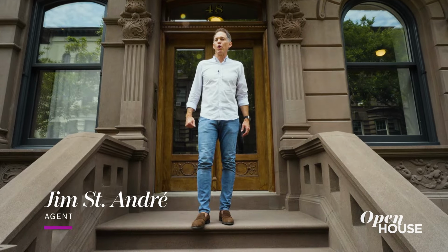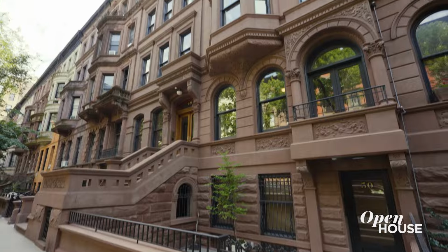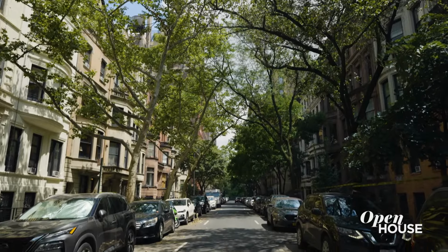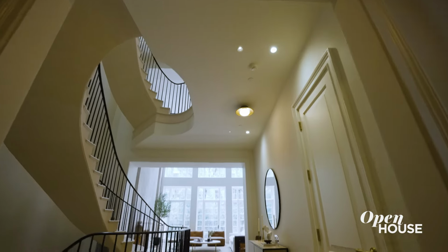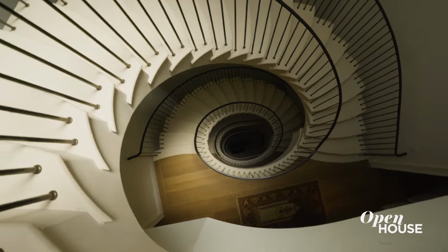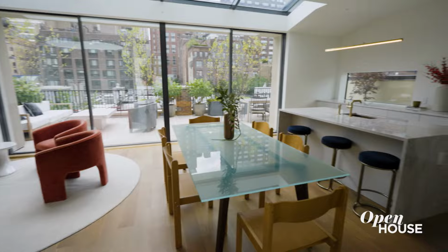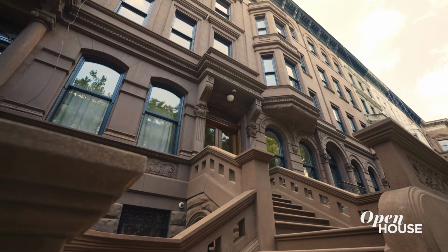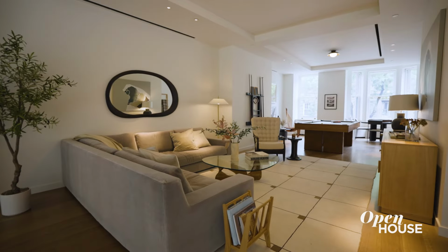Andre from Compass. Welcome to 48 West 69th Street, the most incredible property set on the most idyllic block on the Upper West Side. Come on in. The story of this house begins with drama and scale, spanning 19,000 square feet in all. It was built in 1892 in the Renaissance Revival style, but the interiors have been completely redone. I can't wait to show you around.